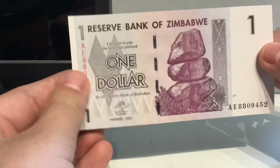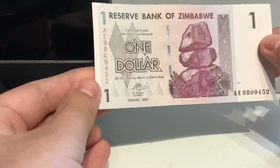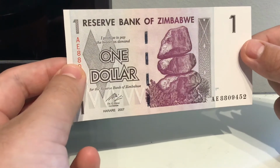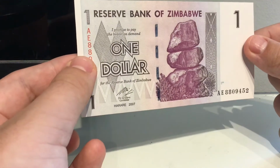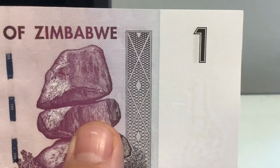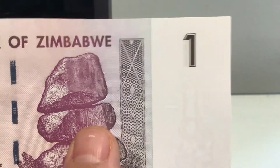So let's go into detail on this banknote before we continue. As you can see here, we have the Chiremba balancing rocks in Epworth, which is the same as the one before. This one has quite a nice serial number, I'll admit. Harare 2007, Reserve Bank of Zimbabwe. I promised to pay the bearer on demand $1 for the Reserve Bank of Zimbabwe. And again, at this time, the governor was Dr. G. Gono. Very nice. If I bring it up really closely, you can actually see there's some micro printing. If you notice very carefully around this rectangle, you can see it's micro-printed with 1. And I believe this is the same for most of the other denominations.